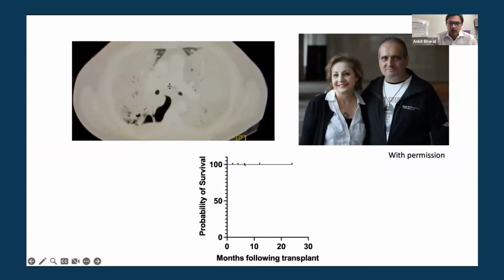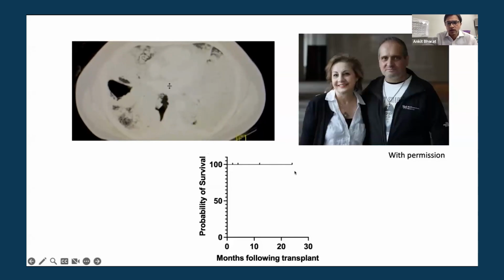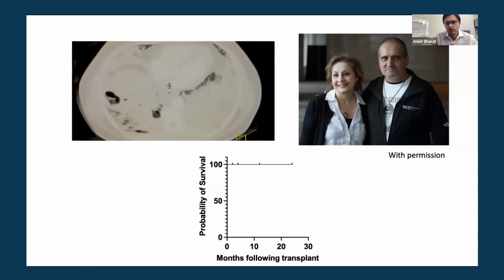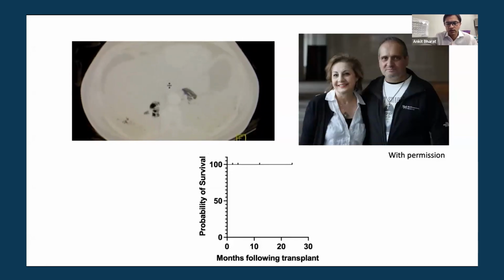And this graph on the top shows you 100% survival to date with no cancer, everybody cancer-free and alive. And these were all, mind you, stage 4. They were put on hospice care at the time, and they really had few days to live.